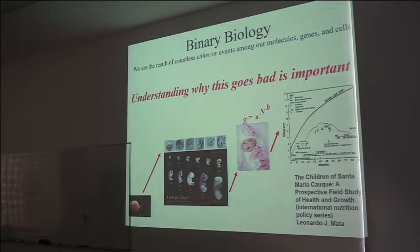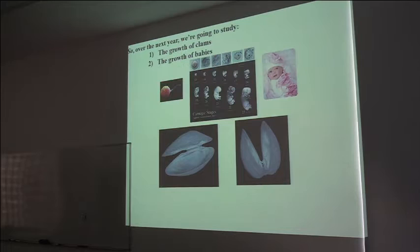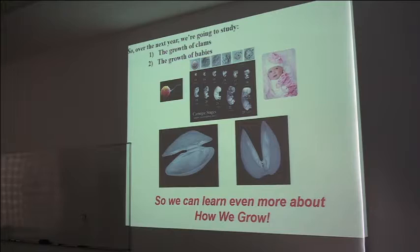So over the next year, we're going to study the growth of clams and the growth of babies. It's actually a wonderful nine-nation ultrasound study carried out at Oxford University, Harvard School of Public Health, that has wonderful data on the growth of babies in utero and after birth to see if we can understand its mathematics better. So we can learn more about how we grow and how we can grow well.